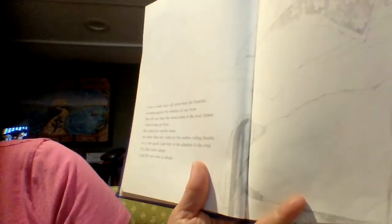I have a sister who will never hear the branches scraping against the window of our room. She will not hear the sweet tones of the wind chimes I have hung up there. But when the storms come, my sister does not wake up to the sudden rolling thunder or to the quick clap clap of the shutters in the wind. My little sister sleeps. I am the one who is afraid.